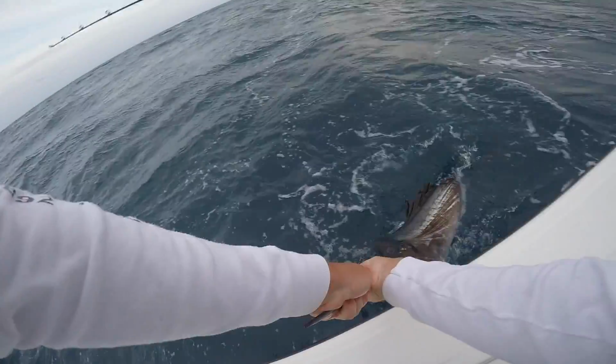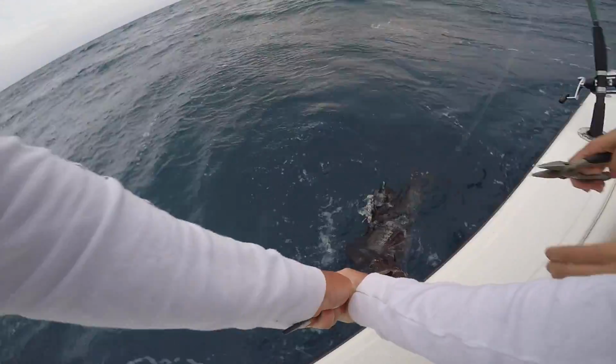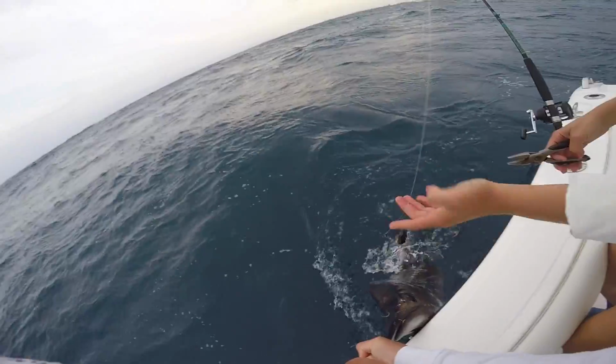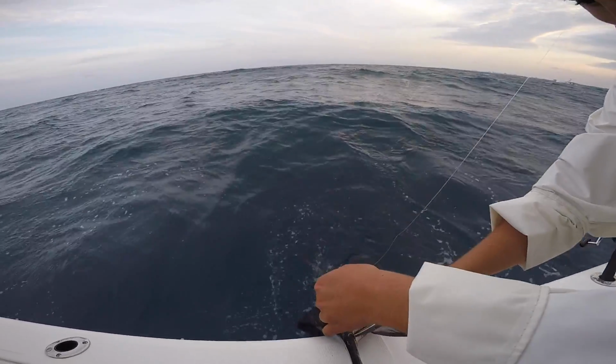Got him. Now just unhook him. That's it. That's all we got to do. The treble hook is right there. Don't hook yourself. Just be careful. Pop it out real fast.